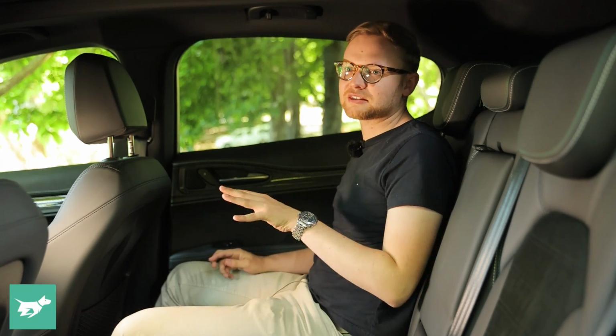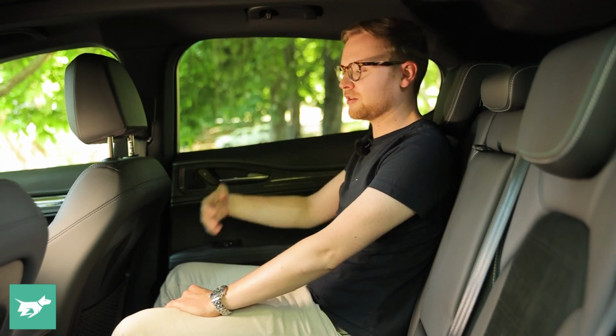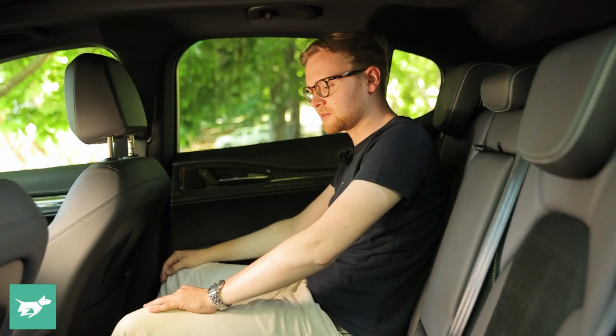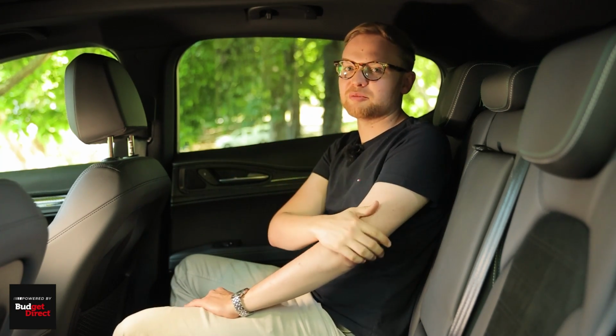What's important though is that space is really good back here actually. 6 foot, I've got another inch of headroom, legroom's good, toe room's good, and you actually would fit someone in the middle here a little more successfully than the Jag, I think, but that's partially because the hump in the floor is lower, but also because we've just got a conventional rear bench back here.